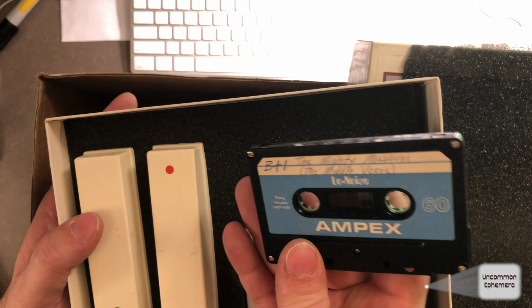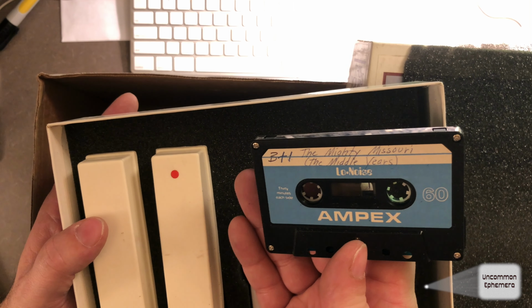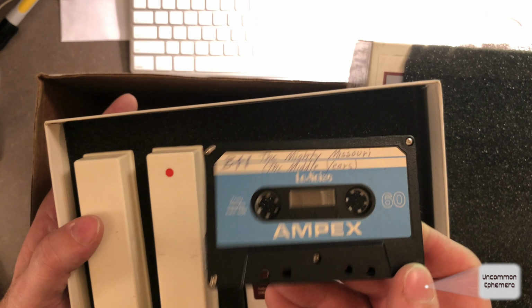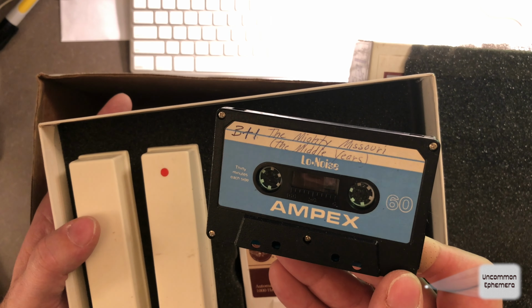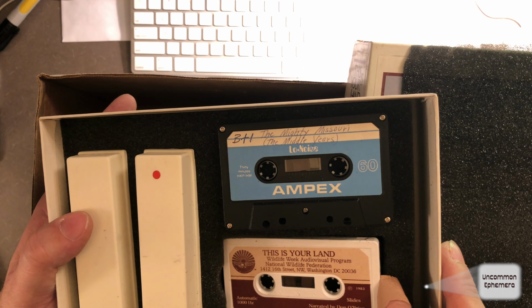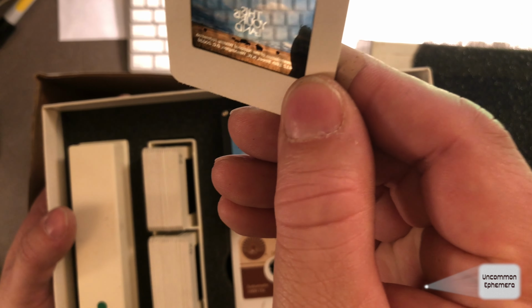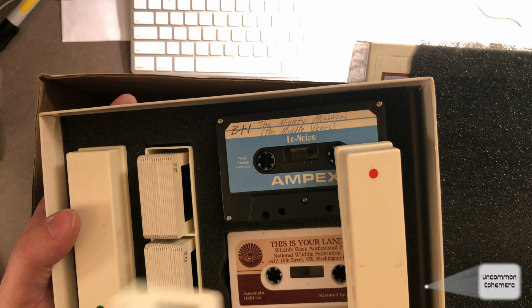Oh, mystery tape. The Mighty Missouri, the middle years. All right, so hopefully this goes to a film strip in the other box that we didn't think had audio, so that's good. Yeah, these are also in perfect shape. So these are all going to be on LPP stock.